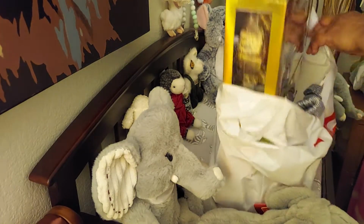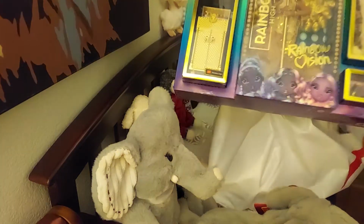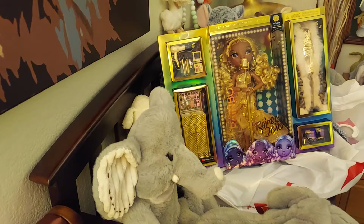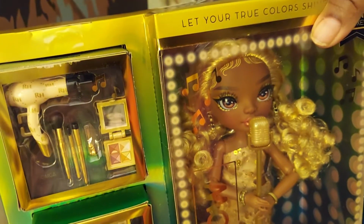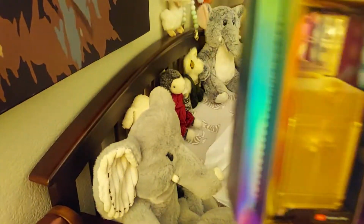And then I got this. That's one of my new Rainbow High dolls. It's the Maylene. And I think she's beautiful. Working cosmetic container, brushes, hair dryer, microphone. And she has the extra outfit with her little fur. So adorable. I just got that one.